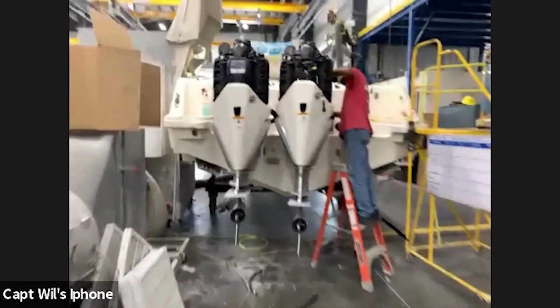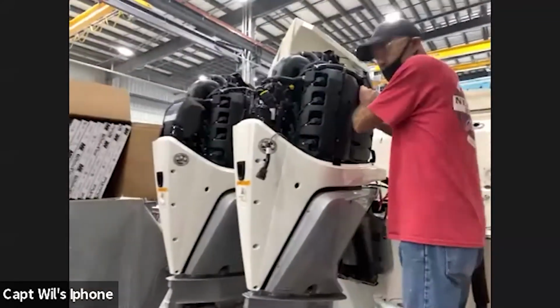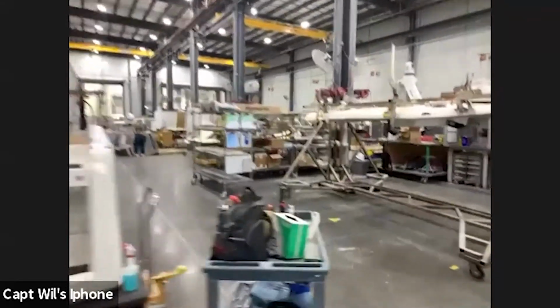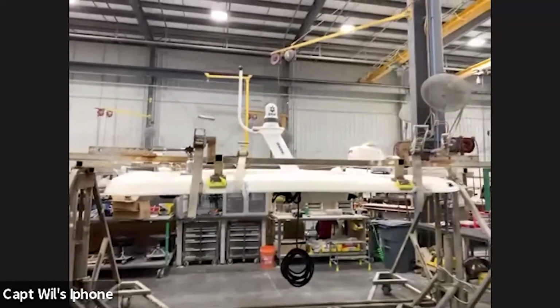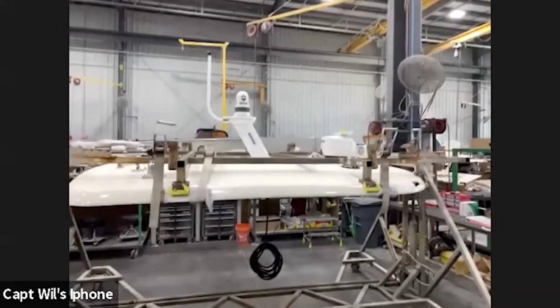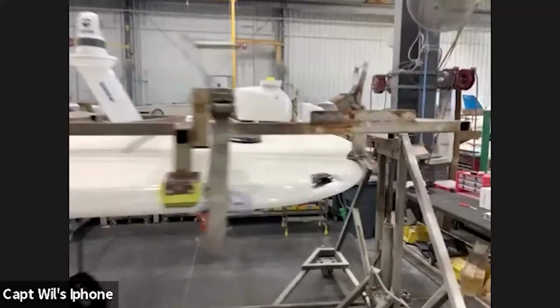Here you can see we have two of the 300 V8s going onto the boat. Nice. All being assembled, so very cool stuff. Here's the third one there. And again, just like our 405 and Realm lines, we have sub-assembly going on next to the boats. Here you can see a very interesting hardtop where we have the FLIR camera on a pedestal. We have the radar.